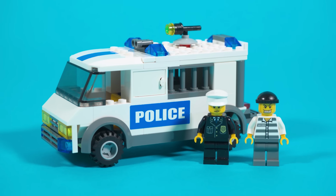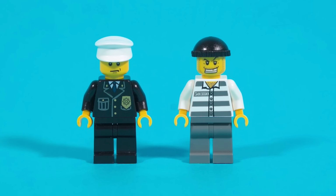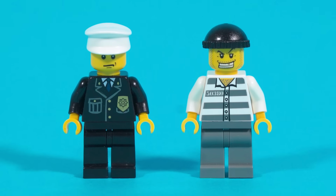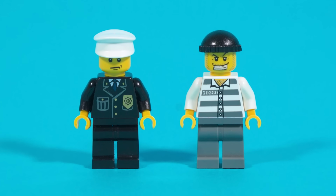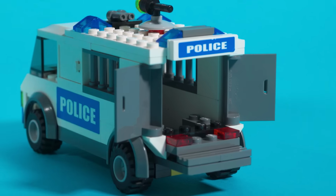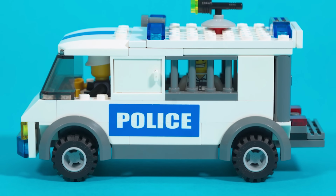Taking a closer look at these figures, we get another regular officer, and our first look at the prisoners from this wave of sets. Apparently this gold-toothed goon goes by Handsome Hank, the only named character in this entire sub-theme. This face print is used for most of the criminals in these sets, so we're gonna be seeing a lot of our bad boy Hank here. Handsome Hank can be tossed in the back of the van via these 2 opening doors in the rear, and the dark bluish gray bars on either side definitely help sell the prisoner transport look.